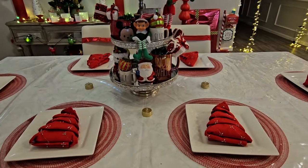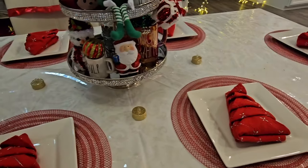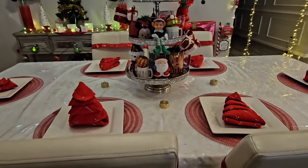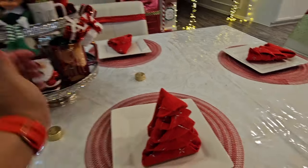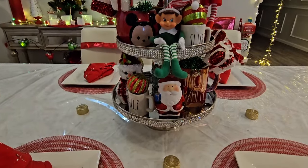Really easy to do, but it just adds that extra something. And typically, you know, if guests were to come over, I would just stand them up like so. Maybe I should just do that for all of them. I think I gave up because one of them just refused to stand up, but. And then we have the tiered tray.